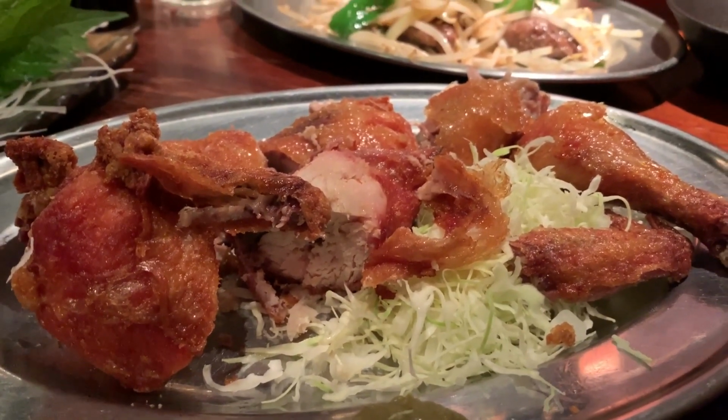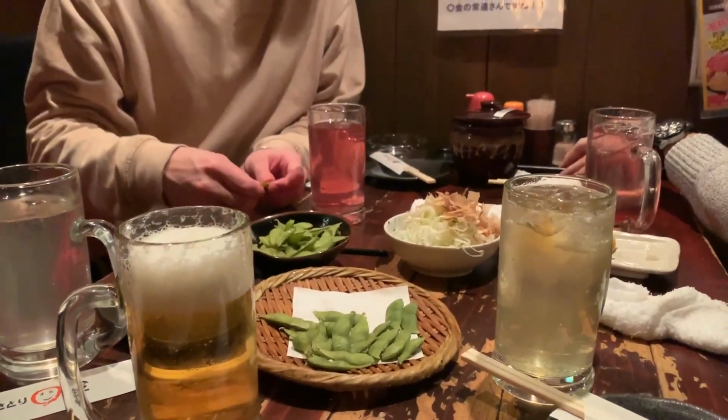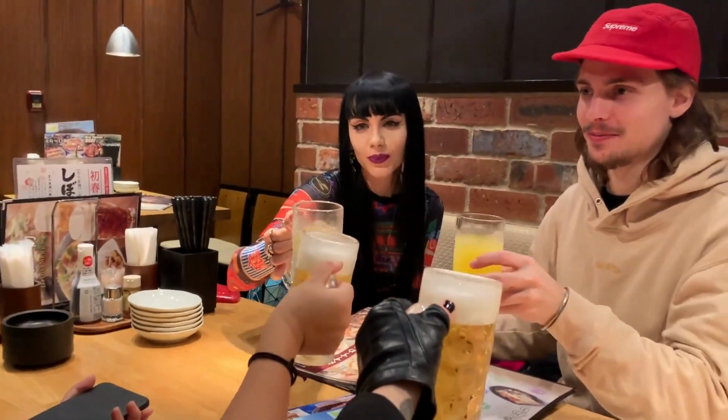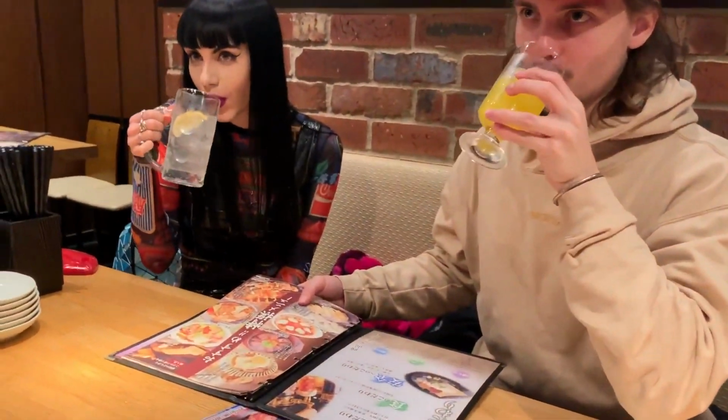Izakaya serve food in small portions meant to be shared with everybody at the table, so you can try a lot of different types of Japanese food without having to commit to just one dish. Every izakaya is different. It's honestly the best place to go just hang out with friends, get a little drunk, and just try out a bunch of different Japanese food.